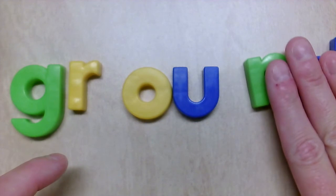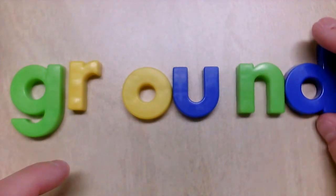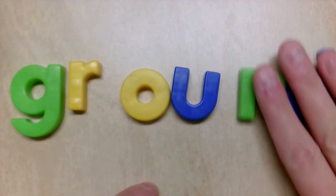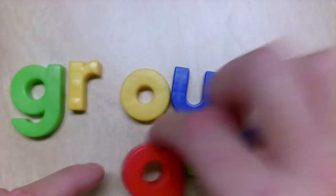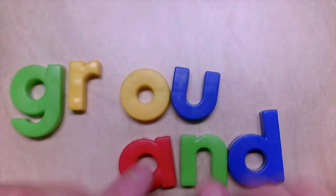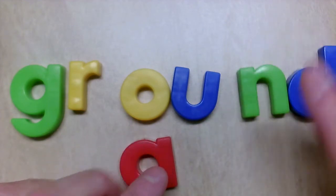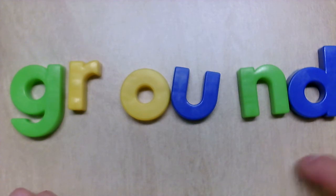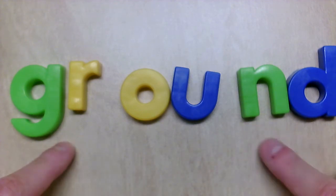And then I see this ND over here. Does this remind you of the word and? Because this reminds Miss Strohmeyer, if I put it down here and made the word and, I see the ND in and. So I know that it says and, like and. So I have gr, and.